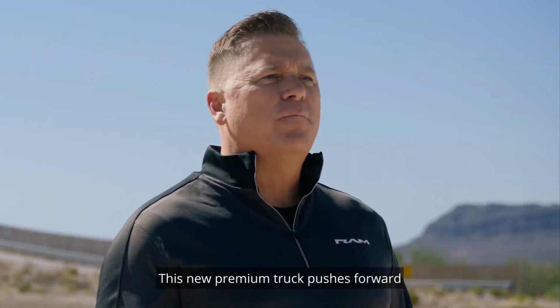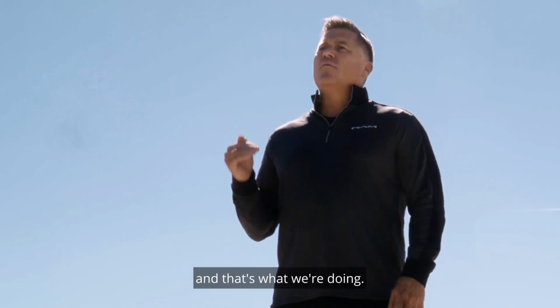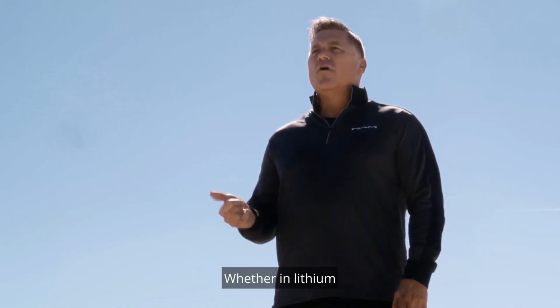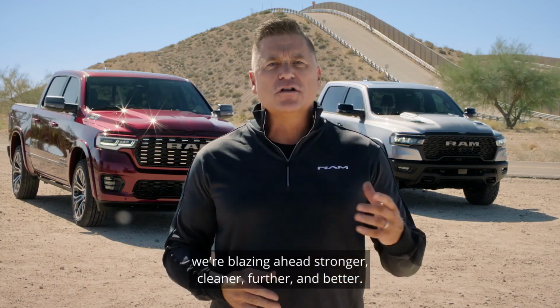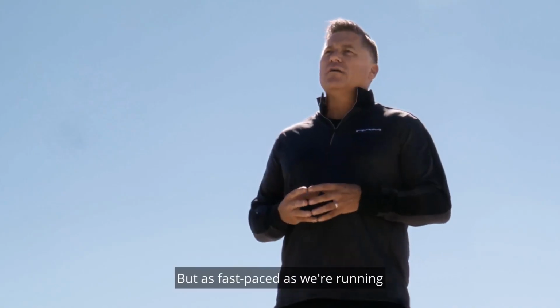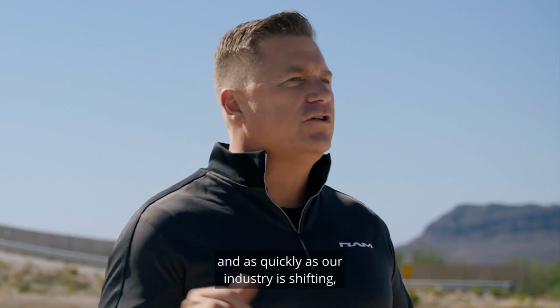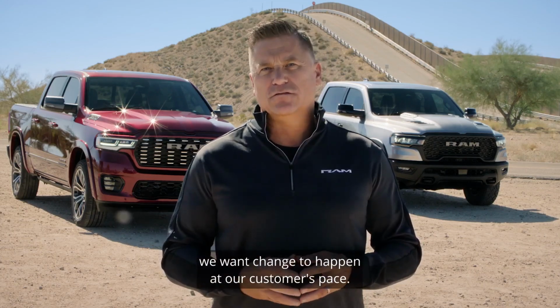This new premium truck pushes forward because to dare forward is in our DNA. And that's what we're doing. Whether in lithium or with a 500-plus horsepower Hurricane engine, we're blazing ahead, stronger, cleaner, further, and better. But as fast-paced as we're running, and as quickly as our industry is shifting, we want change to happen at our customers' pace.